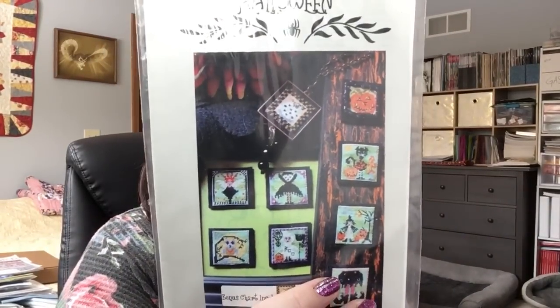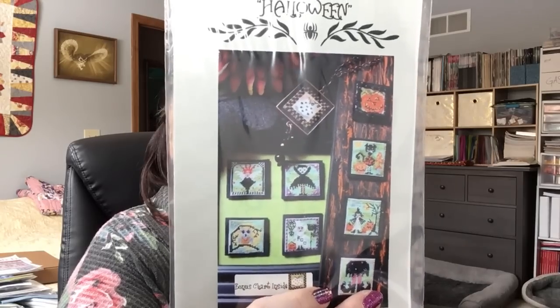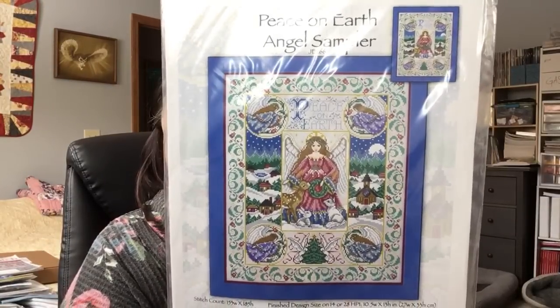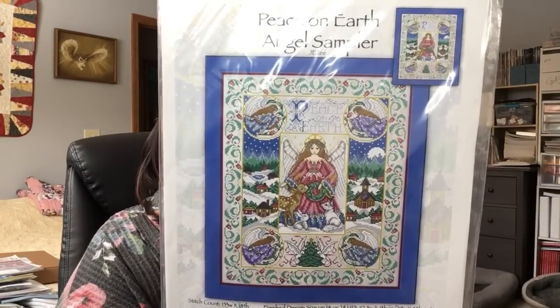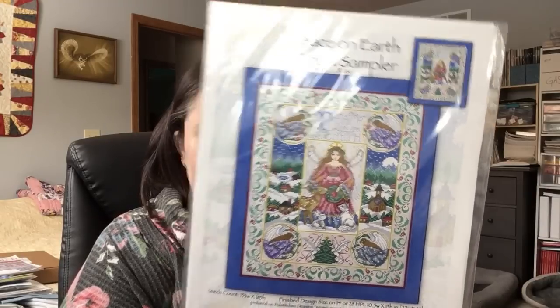This is by the Bay Needle Art, Stitch an Inch Halloween. Probably won't stitch all of those, but I like some of them. And then Peace on Earth Angel Sampler. This was originally a sale through, it's a Facebook group.